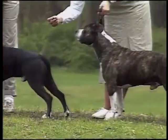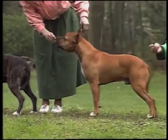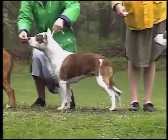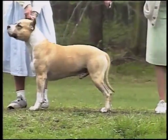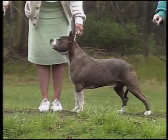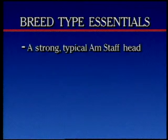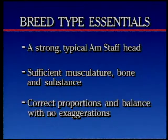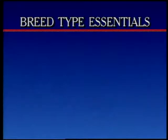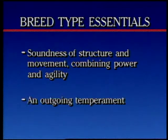You'll be seeing many American Staffordshire Terriers during this presentation. Some are outstanding examples of the breed, others are less so, but all will help your understanding of the breed by illustrating critical virtues of breed type as well as faults which detract from type. Essential elements of American Staffordshire breed type are a strong, typical Amstaff head, sufficient musculature, bone, and substance, correct proportions and balance with no exaggerations, soundness of structure and movement, combining power and agility, and outgoing temperament.